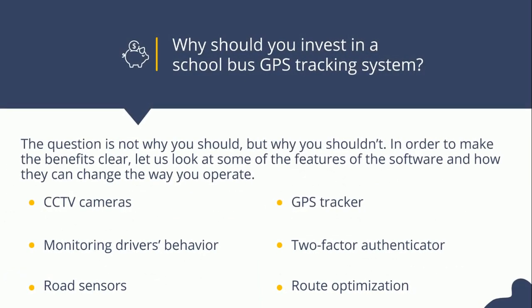Now we will discuss why you should invest in a school bus tracking system. The question is not why you should, but why you shouldn't. In order to make the benefits clear, let us look at some of the features of the software and how they can change the way you operate. Like CCTV cameras, monitoring drivers' behavior, road sensors, GPS tracker, two-factor authenticator, route optimization.